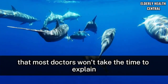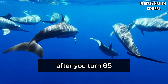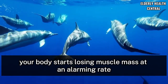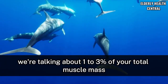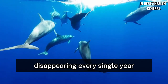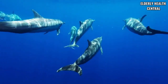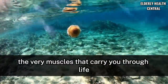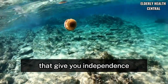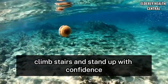Here's the truth that most doctors won't take the time to explain. After you turn 65, your body starts losing muscle mass at an alarming rate. We're talking about 1 to 3% of your total muscle mass disappearing every single year. And guess which muscles get hit the hardest? Your legs. The very muscles that carry you through life, that give you independence, that let you walk, climb stairs, and stand up with confidence.